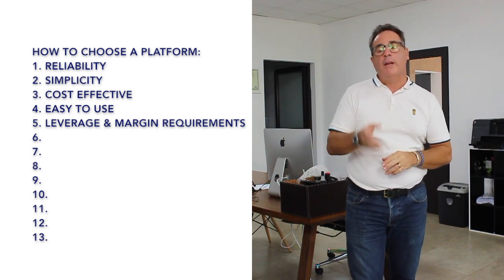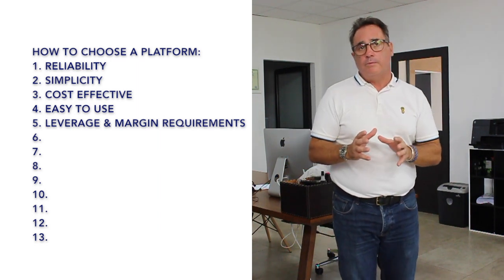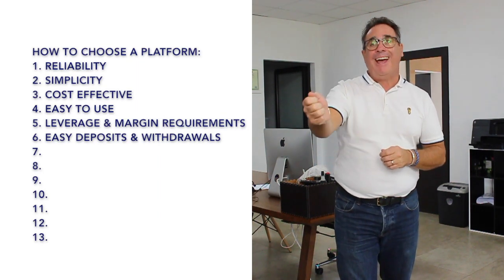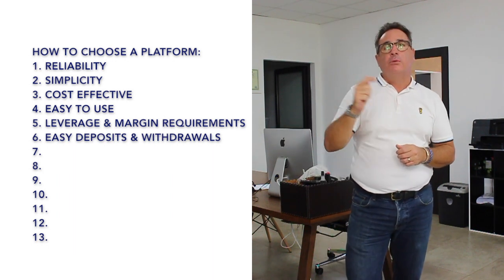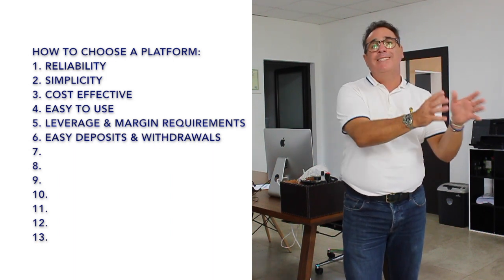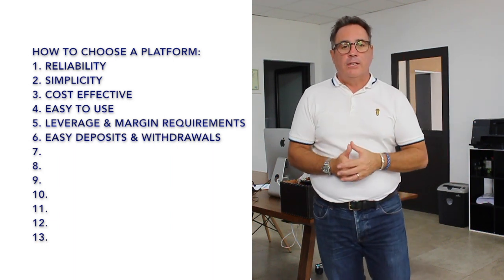So make sure you get the right leverage, the right margin to suit your account balance and your ability to fund that account balance as well. Number 6, make sure that you can pay money in and withdraw it easily. Make sure that the broker has a very simple system for doing that, and it's not a long-winded process. Listen, there could be dramas around the corner. Sometimes we need to access our funds, right? Make sure it's there, make sure you can get at it easily.